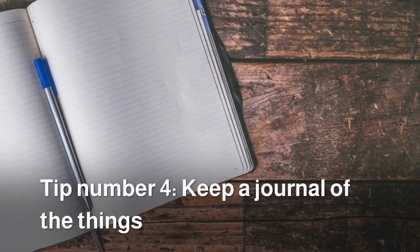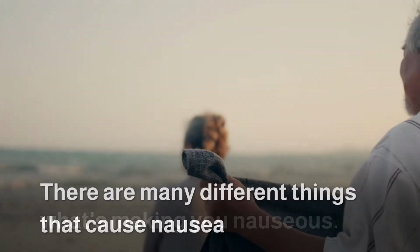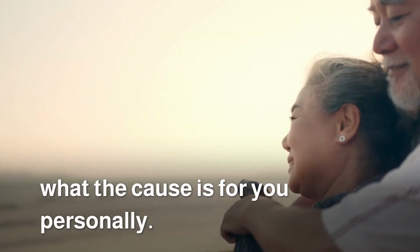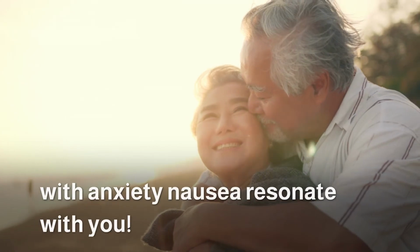Tip number 4 is keeping a journal of the things that stress you out. Keeping a journal of things that cause nausea will help you to figure out what's making you nauseous. There are many different things that cause nausea, so it's important to try and figure out what the cause is for you personally. Hopefully, these 4 tips for how to deal with anxiety nausea resonate with you.